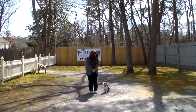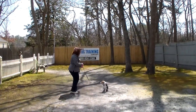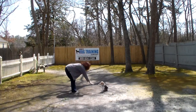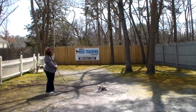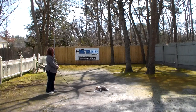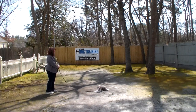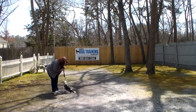Nice automatic sit there. Then the last command we're going to show you is our distance down. You put your dog in a sit stay, you take a couple steps away from him, and you use your right hand and the one-word firm command to down, and that was excellent. Now, as you're practicing at home, like I said before, you can go further out on the end of that leash like Brandy is right now. You can drop the leash eventually as he gets better and better and give him a down command from 10 feet. He's done a remarkable job.